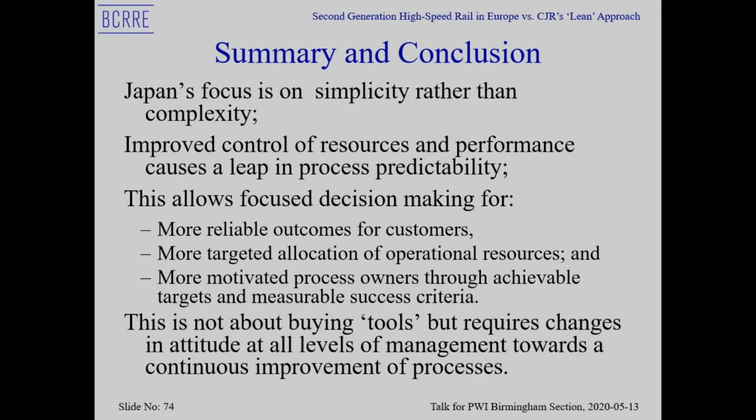So what I found when I visited Japan was that there's a focus on simplicity rather than complexity. It improves the control of resources and performance, which then gives you a much higher process predictability, so you can turn around trains in 12 minutes. It gives better outcomes for the customers. It makes operational resources allocation better. Everybody who's involved in the system is much more motivated because they've got achievable targets and very measurable success criteria. It's not about buying tools, it's about talking to people, making changes at all levels of management that produce continuous improvement of processes. So that's the presentation.